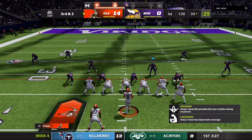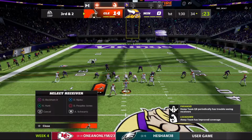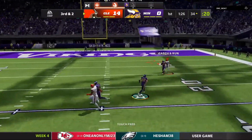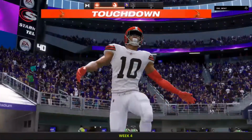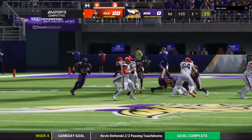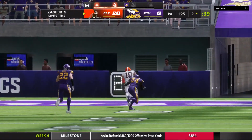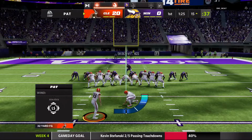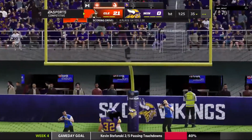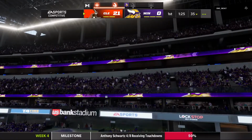Trying to keep the drive going here. This is play number 7 on 3rd and 2. Mayfield. And he will find his man Schwartz. That's complete. And all the way in. Touchdown, Cleveland. Anthony Schwartz, his 4th touchdown on the year. And the Browns are going to tack on to their advantage. McLaughlin now to add the PAT. And it is now 21-0. Makes the score Browns 21, Vikings nothing.